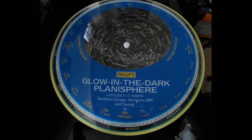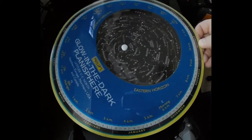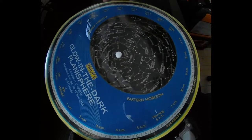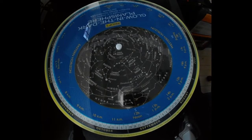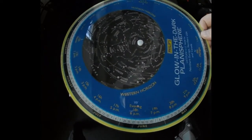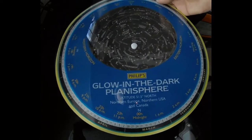Here then we can take a closer look. So this is the Phillips Planetarium, glow-in-the-dark planetarium. That's a bit over the top, but it's nice and big for demo purposes. Here in the window you see the eastern horizon that I was talking about. This is the southerly horizon, and the next one the western horizon, and of course finally, if you're looking north, the north horizon.